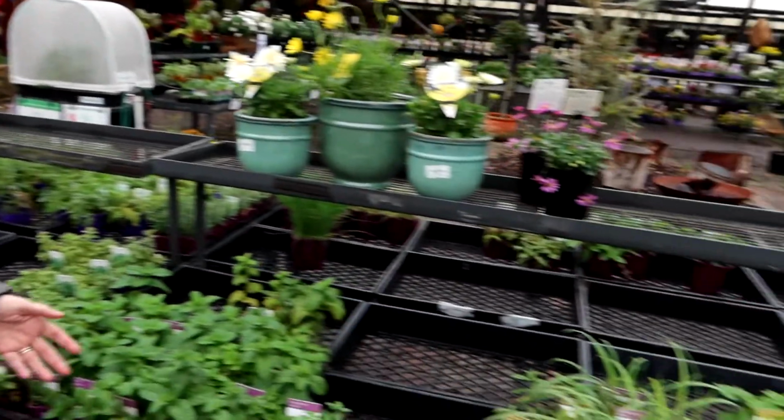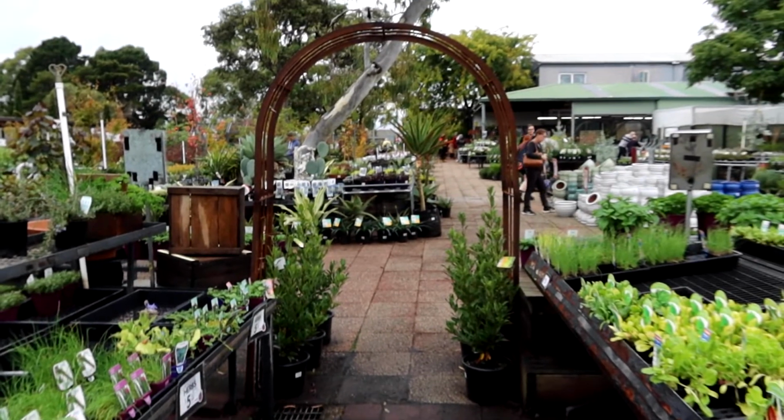Here's my mum. We are at the nursery picking out our plants.